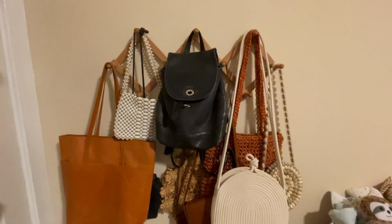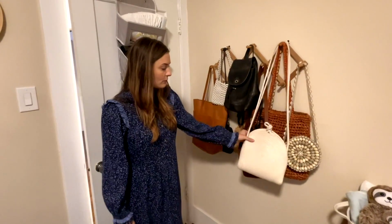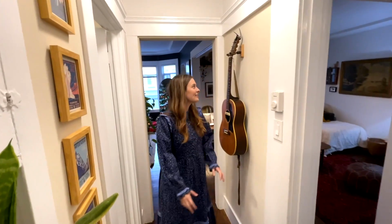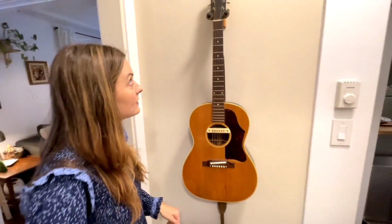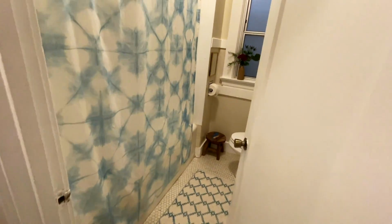Oh, this is a very important little area. These are my purses, some of them, the ones that I wear frequently. This is a really cute bag that I got gifted from Lyle Made. Okay, this is Jason's guitar. Not much to say there. I mean, it's a cool guitar, right? Yeah, it is a cool guitar. Gibson. Yeah, it's cool.